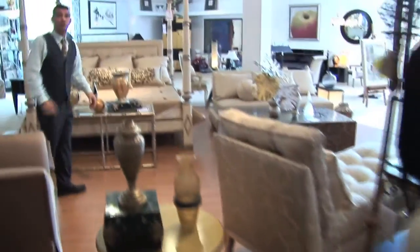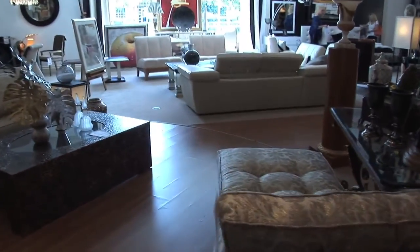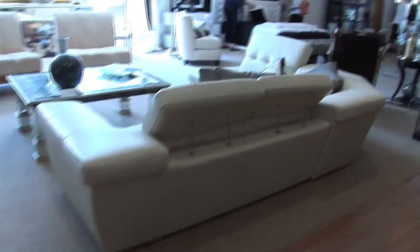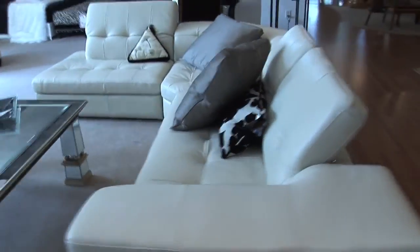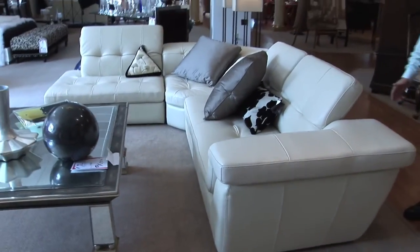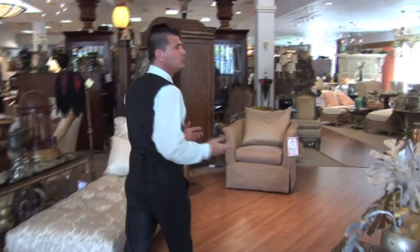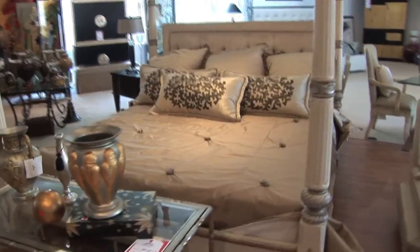Everywhere you look, not only do you find incredible furniture, if you pan over here, it's a nice little Ralph Lauren couch, about $40,000 retail value on that leather couch. It's a beauty. There's over a dozen, somewhere between 12 and 20 sofa sets, maybe even more. Bedroom sets, complete bedroom suites. They're not all matching suites like you'd find at home.